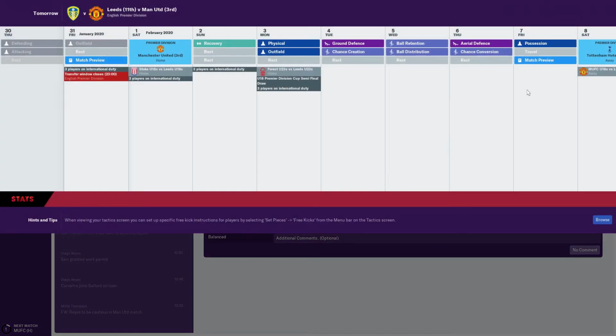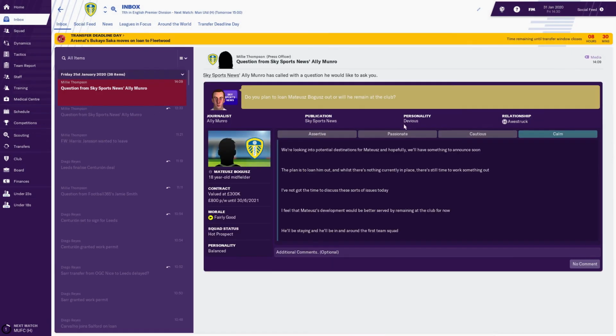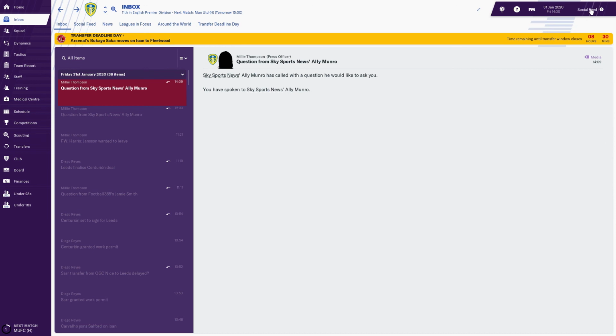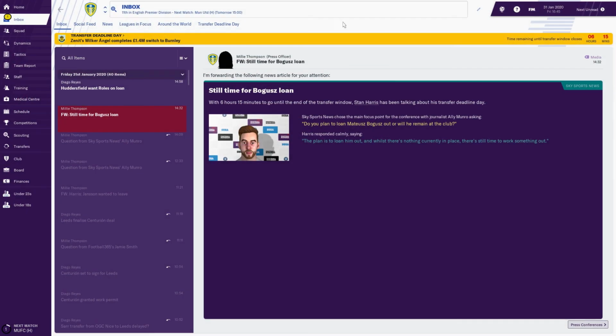Don't really care about O'Connell, no offence to him. But yeah, we're just going to go through this transfer because... oh, bogus. Interesting. He's actually a really good player, 18 years old. Look at his potential, look at his ability. He's already really good. I think we could potentially loan him out.